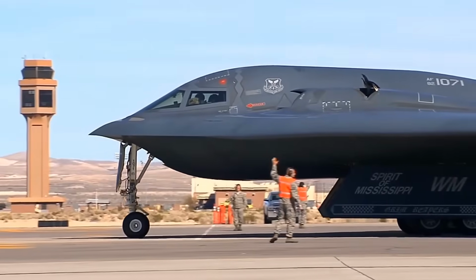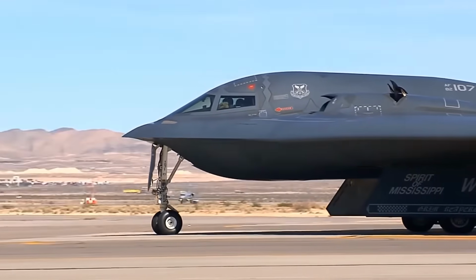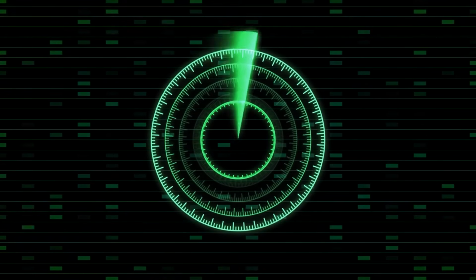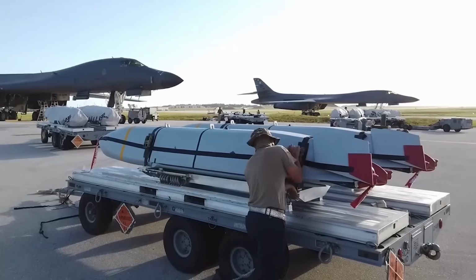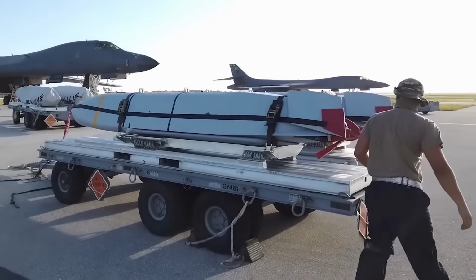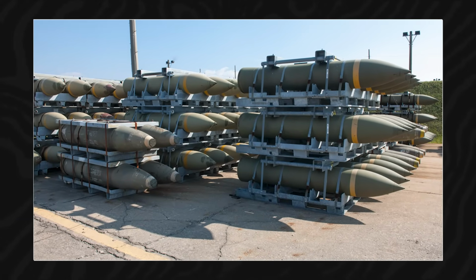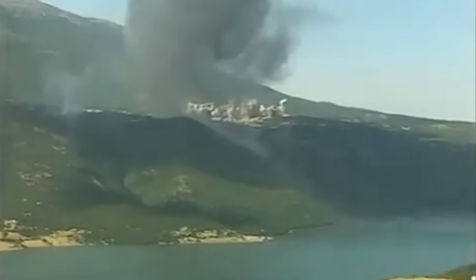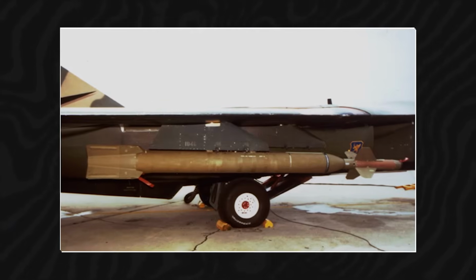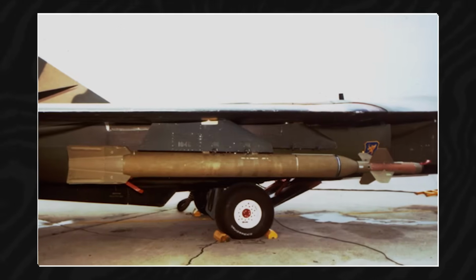The B-2 Spirit is one of the few aircraft in the world capable of delivering these munitions with pinpoint accuracy while remaining undetected by enemy radar systems. Given the nature of the targets, the B-2 bombers likely carried one of several bunker-busting weapons. One potential candidate is the BLU-109, a 2,000-pound hard target penetrating warhead capable of breaking through reinforced concrete before detonating its explosive payload. Another possibility is the GBU-28, a 5,000-pound guided bomb with even greater penetration power.